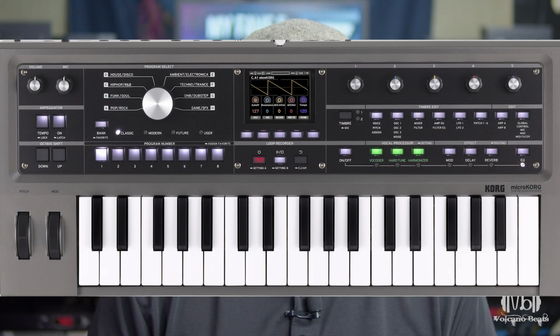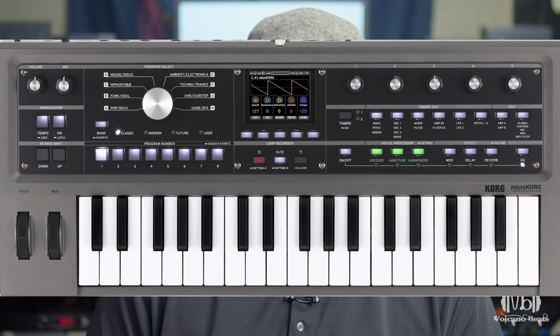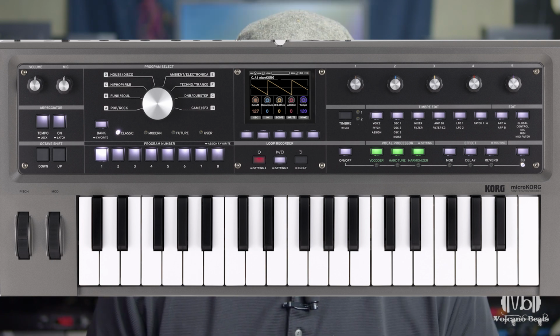Number 2 on my list. This one feel like blasphemy almost, man. Like, we going back to Korg with this one. The Microkorg version 2. This thing came out over 20 years ago at this point, and they bringing out a version 2 after all this time.